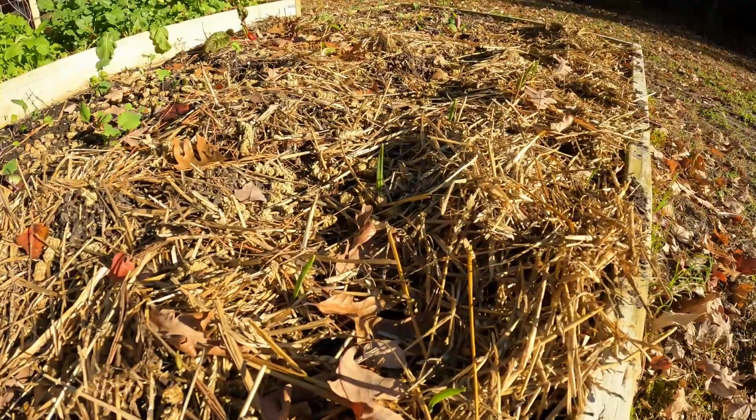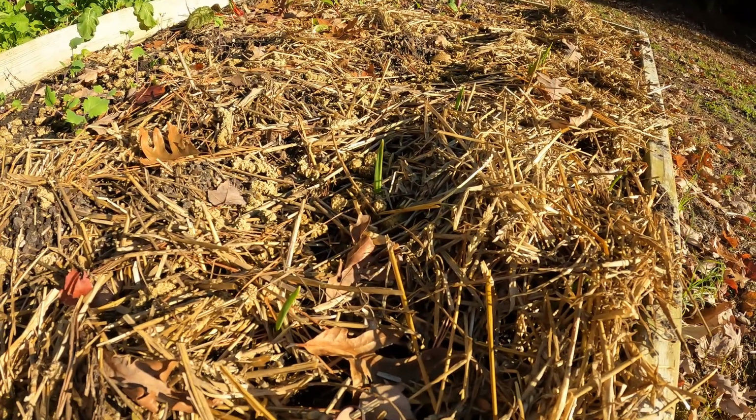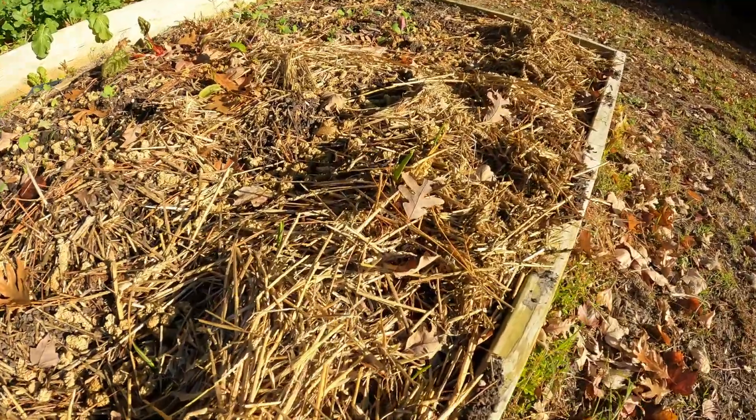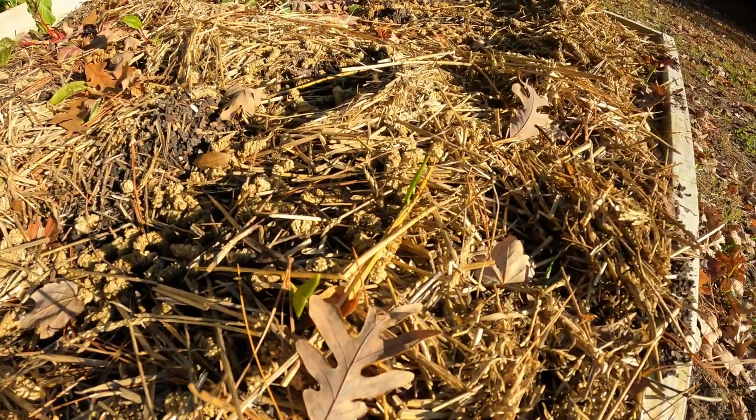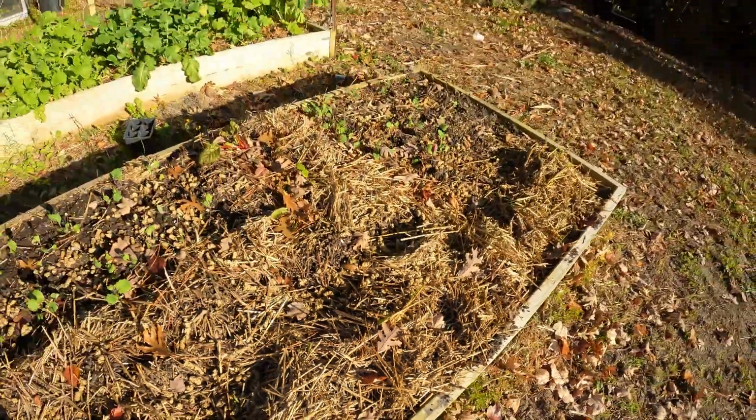So we're going to go through, and first I want to show you this garlic. So we planted it a week ago, 7 days ago, and check this out. 7 days ago, and it's already a couple inches above the ground. So that's crazy. That's what I call fast growth. I do believe it was time to put that in the garden.